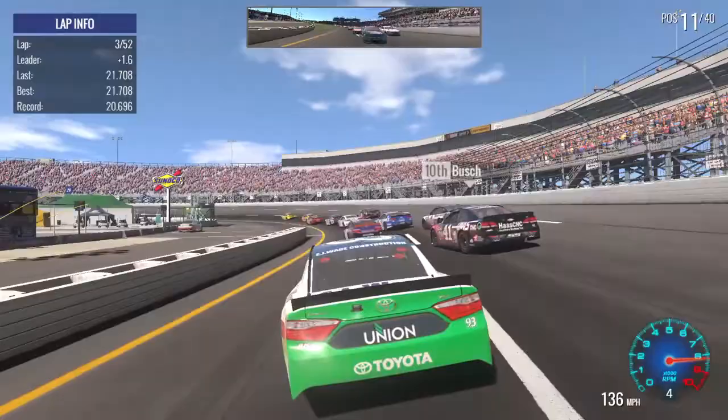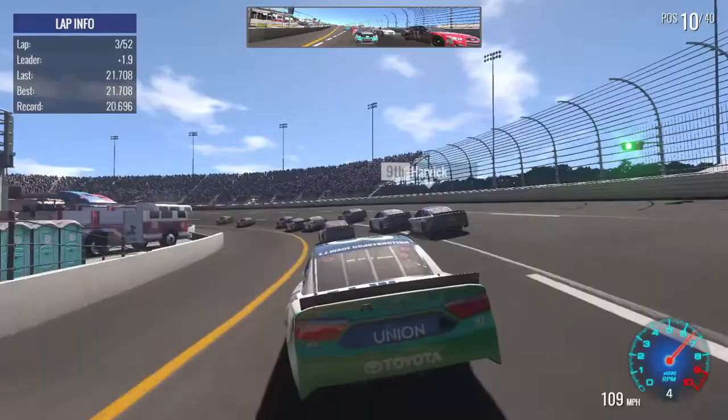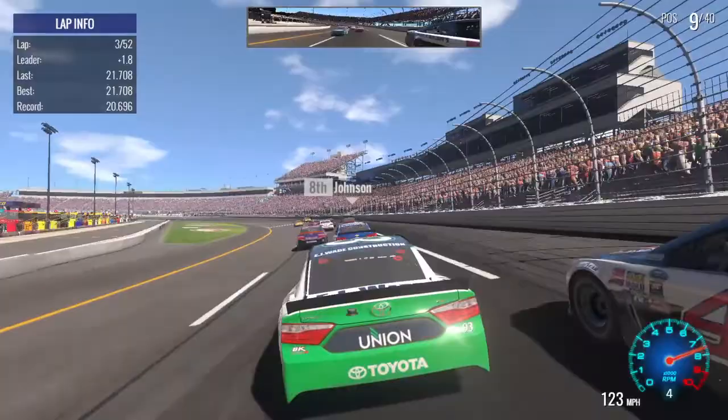Still there. Ooh, sorry, Kurt. Now we cracked the top 10, but we hit the apron. We get a little bit loose, but we save it. Kurt's gonna come back to the outside. So this is the Toyota Owner's 400, and I am driving a Toyota. I'd like to win. Stay low. Still there. Clear high.